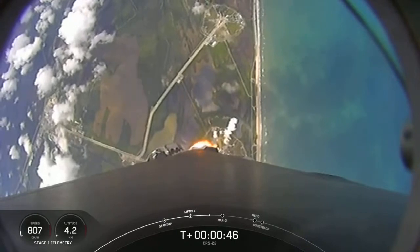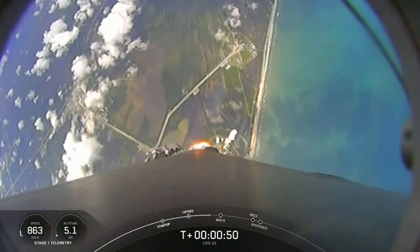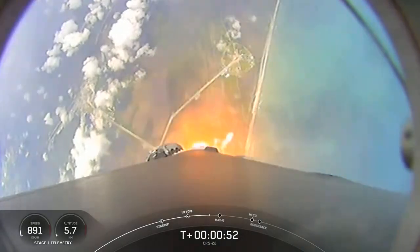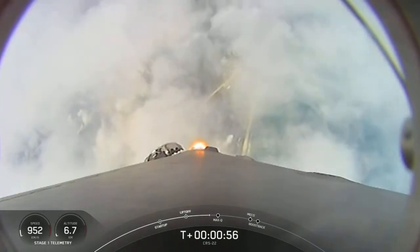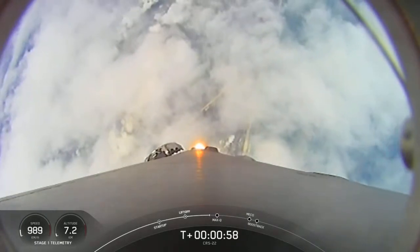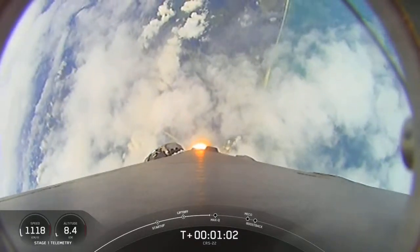Plus 40 seconds into flight. Awesome shot looking back, power and telemetry nominal. The Cape, where Falcon 9 has launched. We're coming up on the next major milestone. That's the point of maximum aerodynamic pressure. That's when the stresses on the vehicle will be the highest.